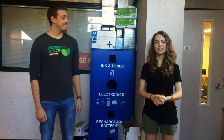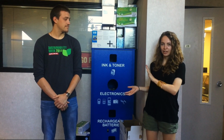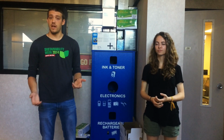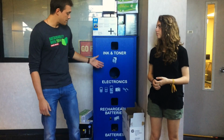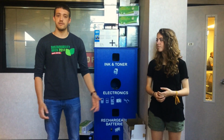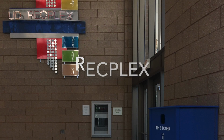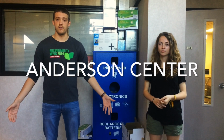In addition to the items that the UD recycling bins can take, UD also offers eWaste recycling services. eWaste is a term used for electronic waste. At UD, you can recycle things like ink and toner, electronics, rechargeable batteries, and other batteries. These blue eWaste bins can be found in the Mariners Hall lobby, the RecPlex lobby, and in front of the UDIT help desk located here in the Anderson Center.